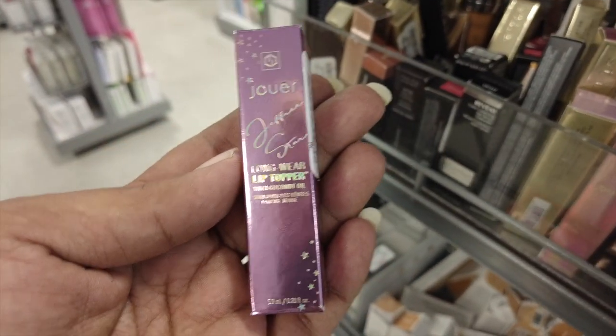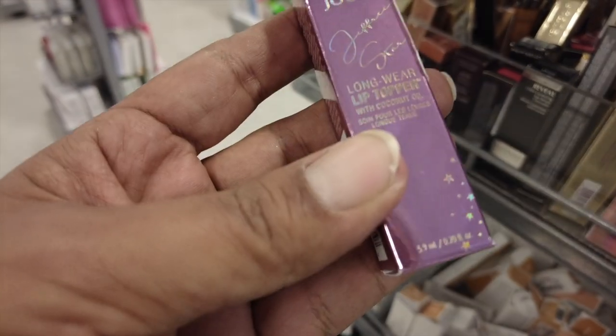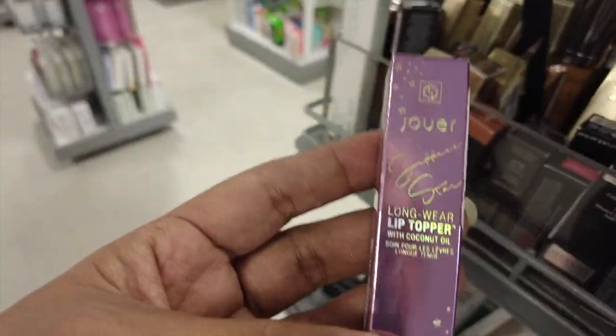Okay, looks like we have a little Jeffree Star here. Longwear Lip Topper for $3.99. Don't know what shade this is in. Oh, it's with coconut oil. I don't know, but it's here if you want to check that out.